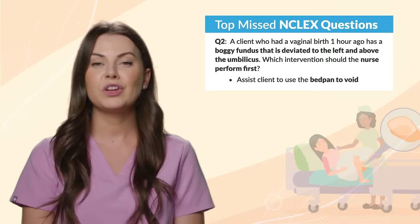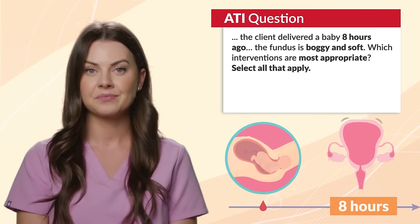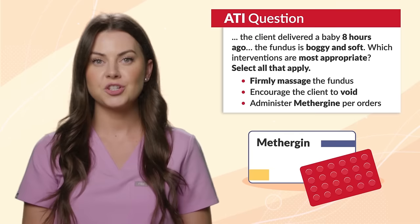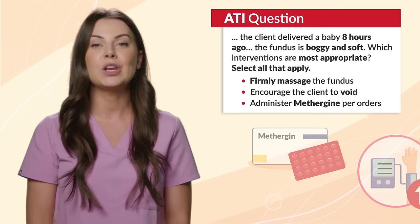Moving on to ATI, a client delivered a baby 8 hours ago. The fundus is boggy and soft. Which interventions are the most appropriate? Select all that apply. So firmly massage the fundus, encourage the client to void, and administer Methergine per orders. Methergine is an analgesic and uterotonic that is used to treat severe bleeding from the uterus after childbirth. But remember, it drastically increases the blood pressure and cannot safely be used with mothers that have hypertension or preeclampsia.